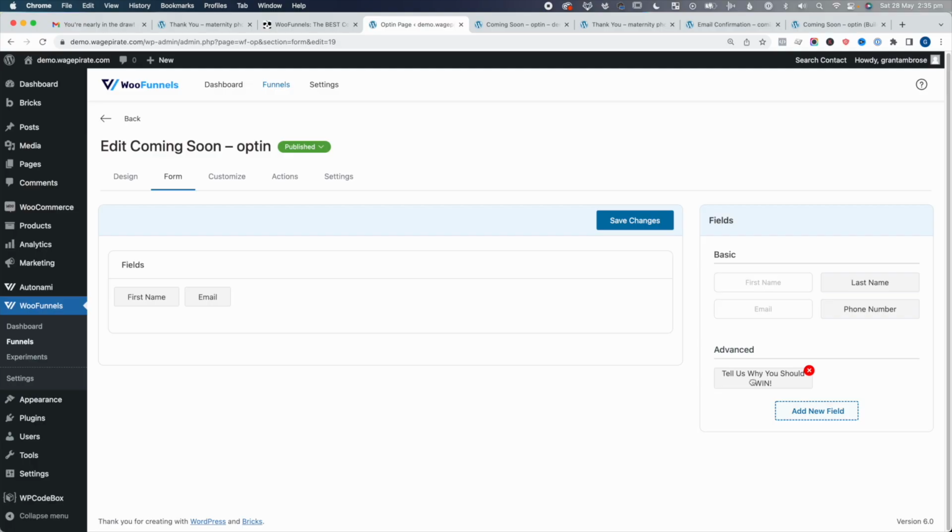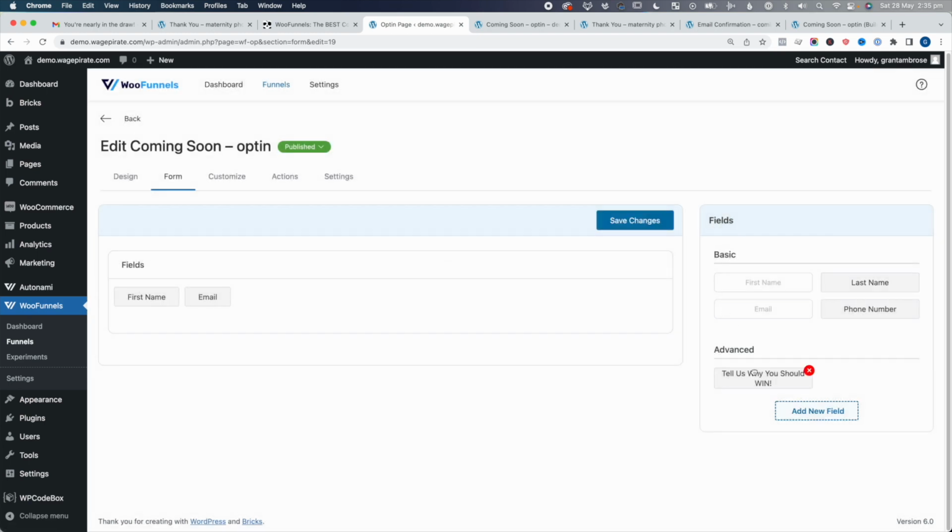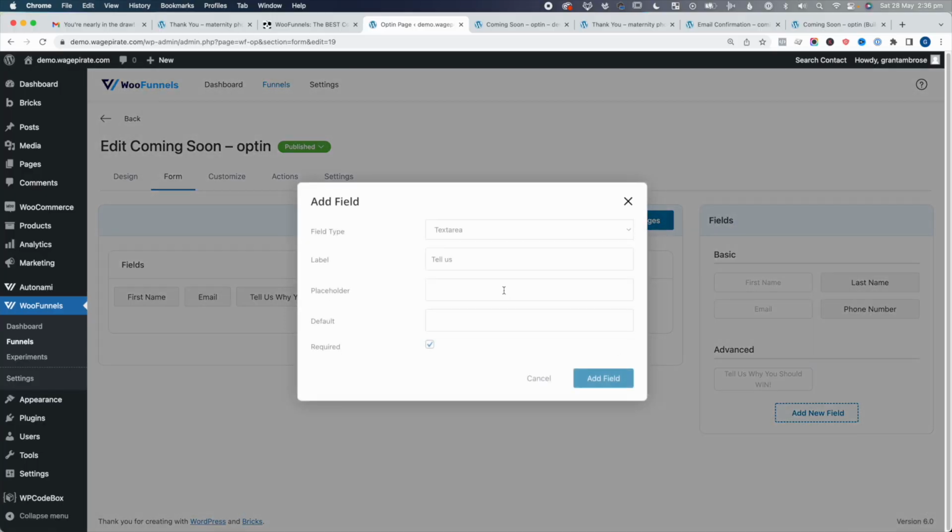Based on this example, I wanted to add a custom field where people could tell us why they should win. To do that, I just went add new form, and then went to text area. I gave it a name, tell us why, clicked add field, and then it showed here, and I just drag it into here, save, and that's how you make custom fields for your form. You can do different ones as well: a radio, a checkbox, text, HTML, those sorts of standard fields. That's how you design the fields for your form.